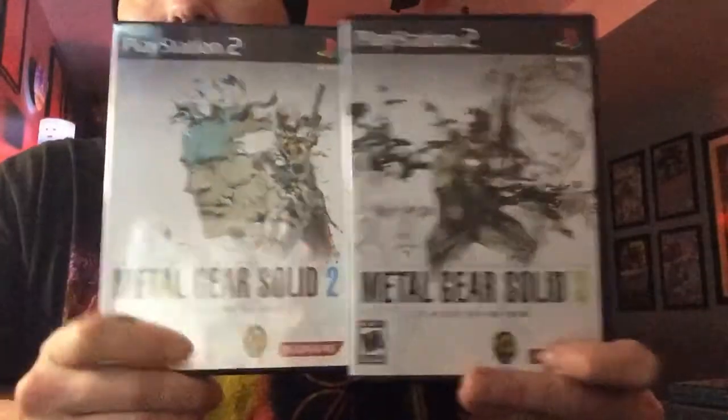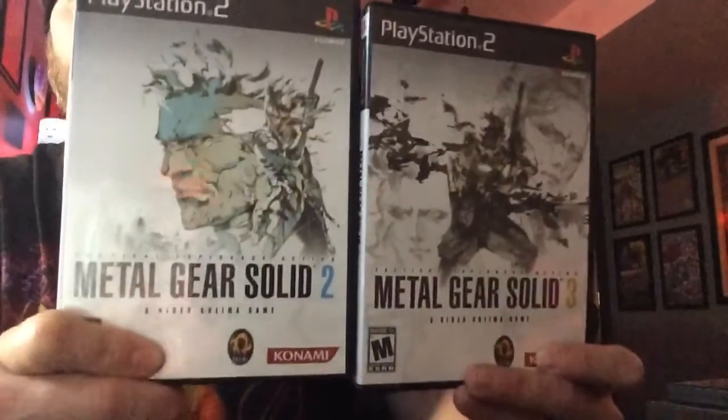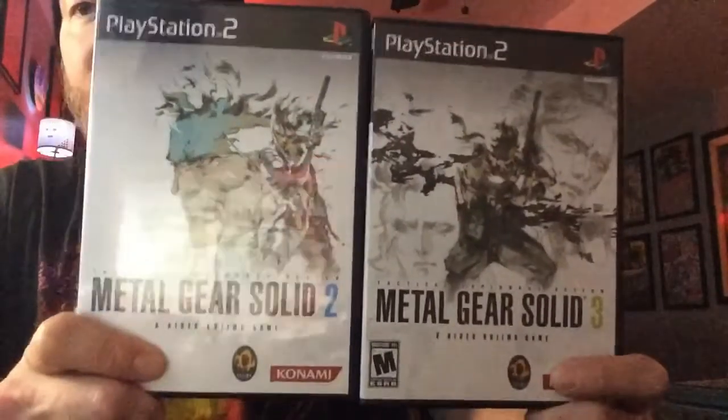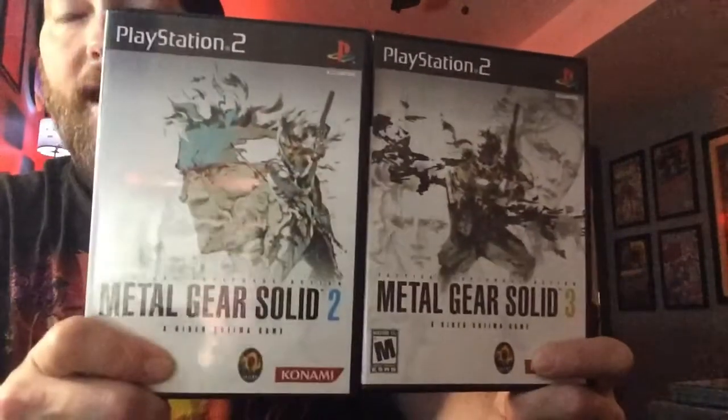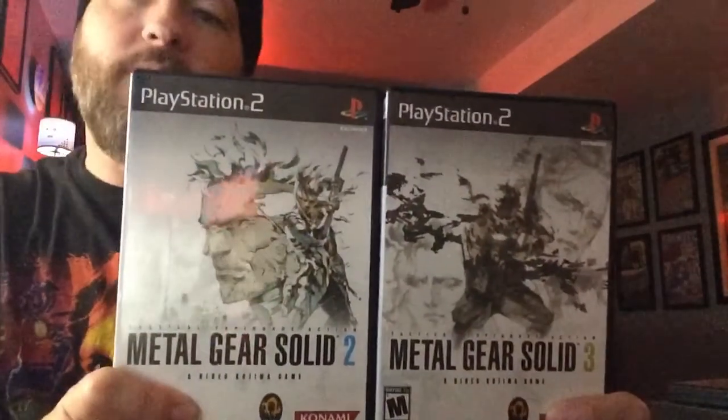The next set of games is actually two games from the same series, but they have similar art style, both covers do, and I just thought it was cool as crap. Metal Gear Solid 2 and 3. I think Metal Gear Solid has some badass box art all the way through the whole series, but I just thought these were really neat. I'm not sure who the artist is that does it. I'm sure it's got to be somebody famous. Maybe I'll pop it up here on the screen to show you guys when I edit the video. But that's just pretty cool, you know what I'm saying?